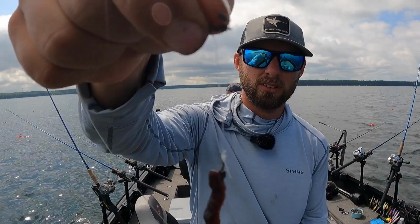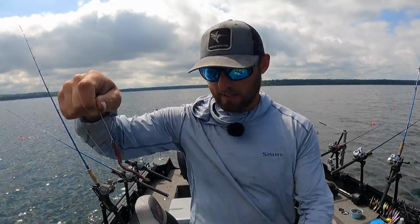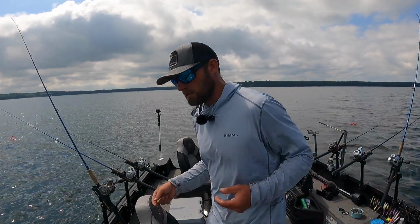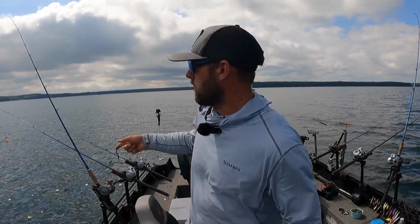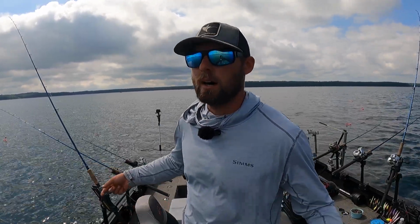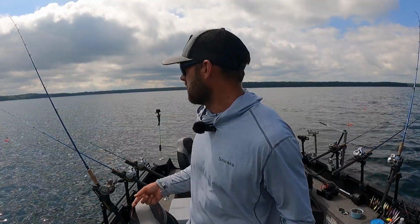So it's just this real short little deal with that swivel in there. Now you put this in the water and it just twirls and spins and it's so light and so wispy. It looks very similar to what they're trying to eat right now. So these are the two presentations that I like fishing a lot. Like I said, we're running them on planer boards, keeping them well up off bottom, and that's the deal.